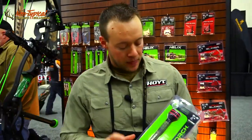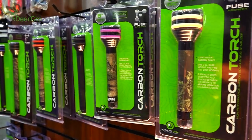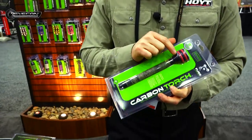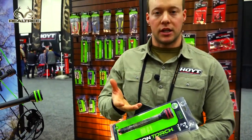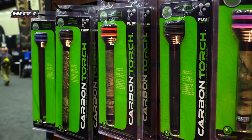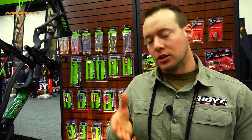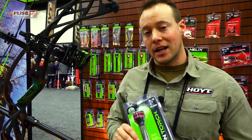So new in the Fuse line this year, this is our Carbon Torch series. This is available in a 6, 8, and a 10 inch option. It's your carbon rod, and it's a modular weight system. So you have a Stealth Disc. We have 9 different color options for the guys that want the variable and be able to set up their own color schemes. But what we've got is a 3 ounce base weight with 2 individual 1 ounce modular weights. So you can go from 1 to 5 ounces in modular adjustment. So whether you want a little bit lighter setup or want a little bit more weight, you've got that option. This is available in a Realtree Xtra, Max 1, and Blackout option.